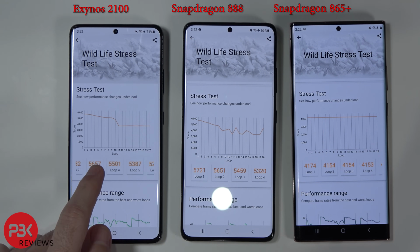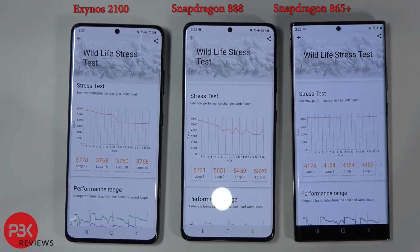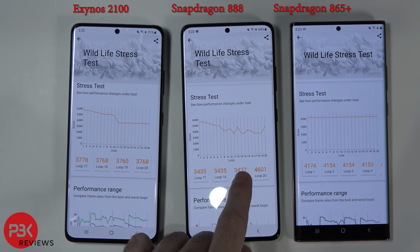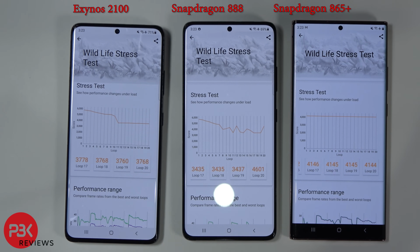So here are the loop scores for the Exynos. And here are the ones for Snapdragon. And here's the one for the Snapdragon 865 Plus. So the Snapdragon 865 Plus was very consistent throughout the scores. The Snapdragon 888 seemed to go up and down in between, and the Exynos 2100 was fairly consistent. It started at a higher level and just kept going down consistently from there.